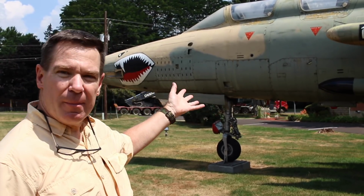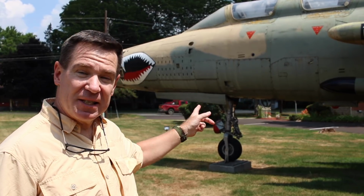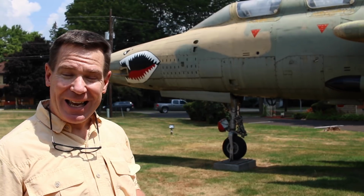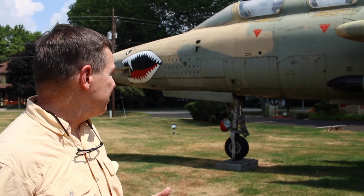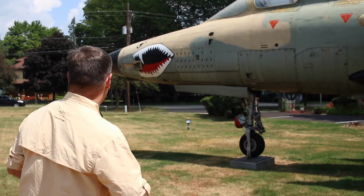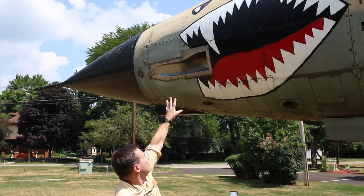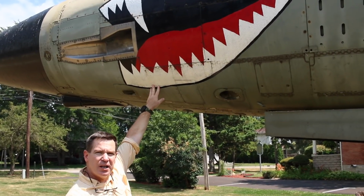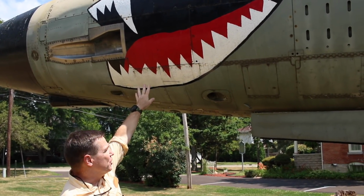We understand from some of the historical information that's here that this aircraft actually did perform the Wild Weasel mission from Thailand in Vietnam toward the latter stages of the war. Let's take a look up close. 20mm cannon mounted in the nose. Here's the shark mouth, and we're not sure if these markings are original, but they look pretty original.